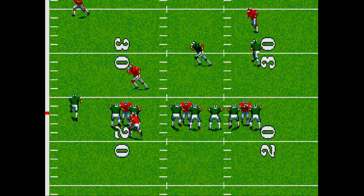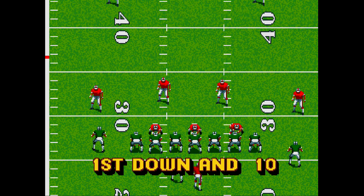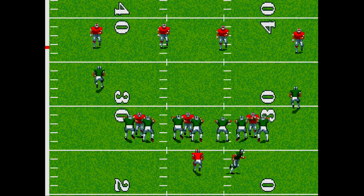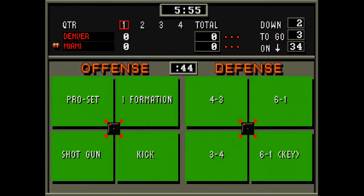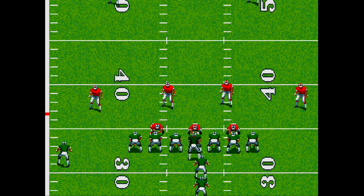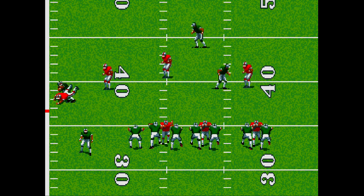Actually, let's go get the first down. I just wish you had more plays available to you in this game. But it was a very early game. I mean, it's still stunning for its time. But, you know, it would have been nicer to have a few more plays available. What do you think I'm going to run at the moment?